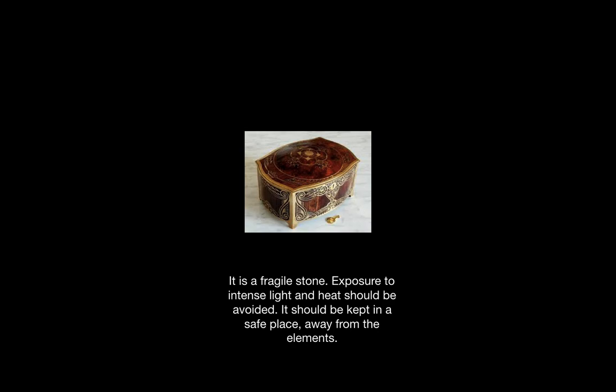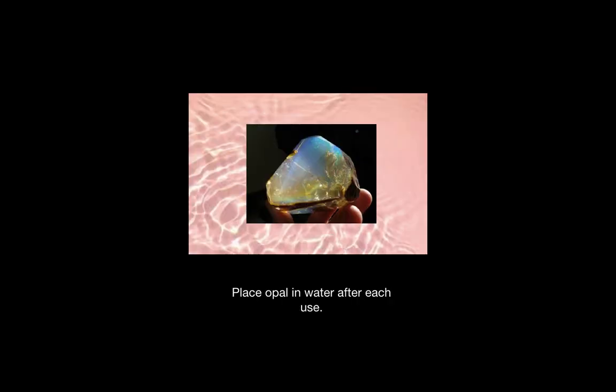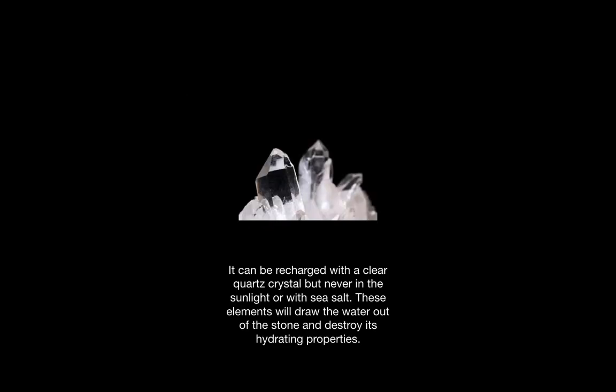It is fragile. It should not be exposed to intense light or heat and should be kept in a safe place, away from the elements. You can place opal in water after each use. It can be recharged with a clear quartz crystal, but never in the sunlight or with sea salt. These elements will draw the water out of the stone and destroy its hydrating properties.